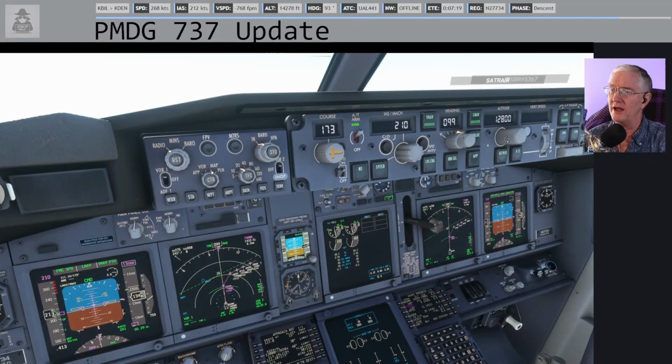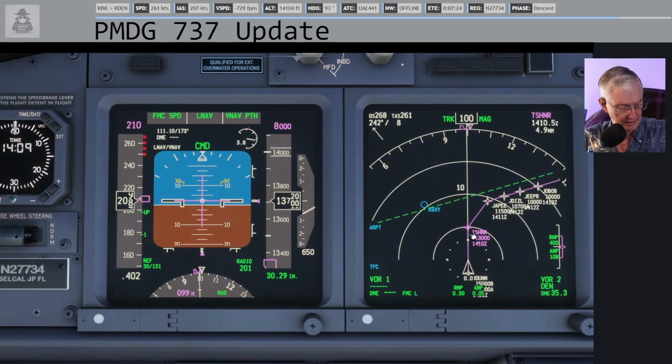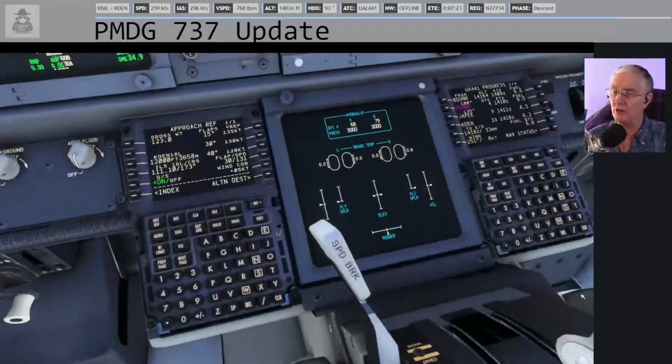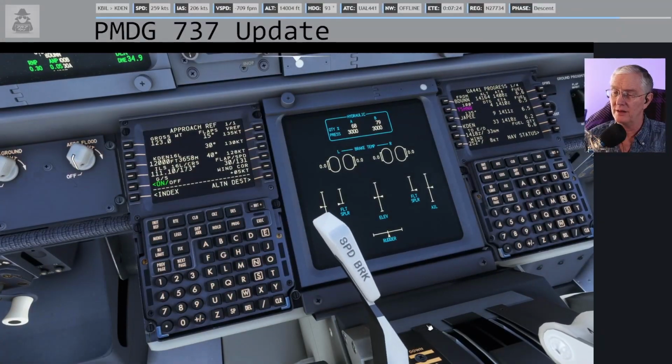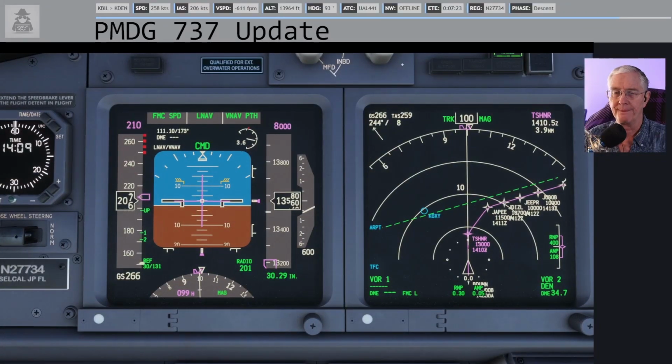ATC just called descend and maintain 8,000. So descend and maintain 8,000, as opposed to stopping at Tishner. And now let's do one more click. We now have flaps 2. I think we're done with speed brakes, so come over here and hit the armed button. Speed brakes are now armed. And we're about 210. Perfect.